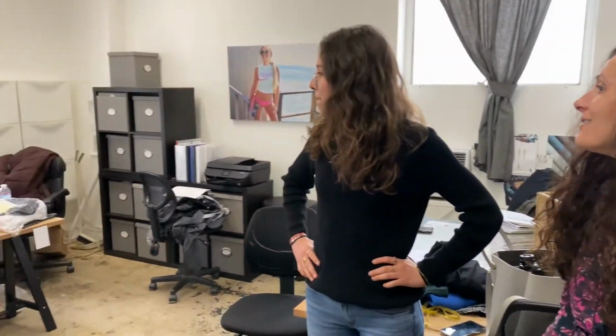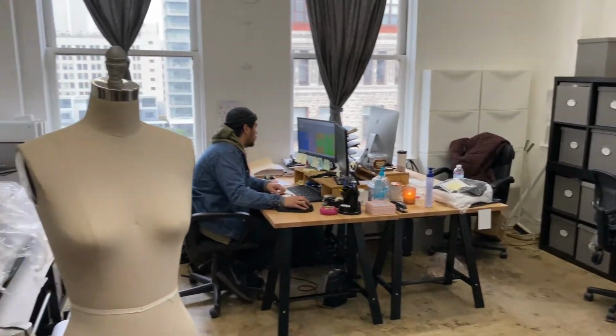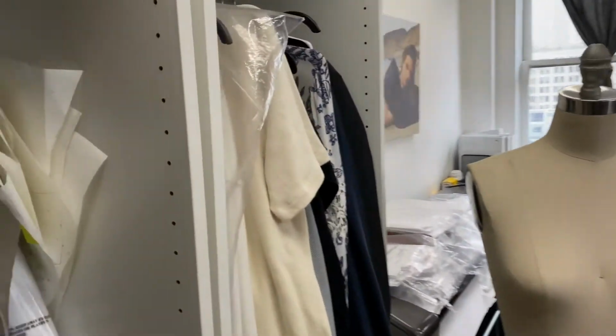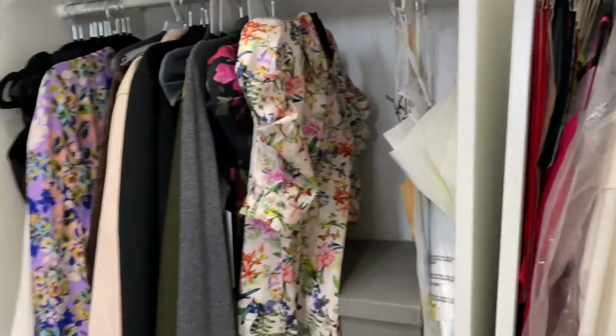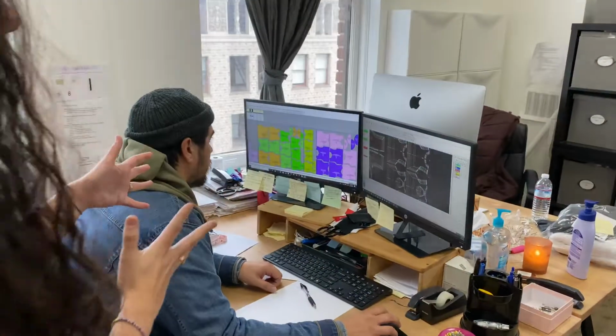Here is the room where we do all of our design consultations. We kind of do all the fittings. We try it on, and we really work out the process. We do everything on our tech software. Ultimately, our goal is to take your 3D garment and make it into a flat 2D item.